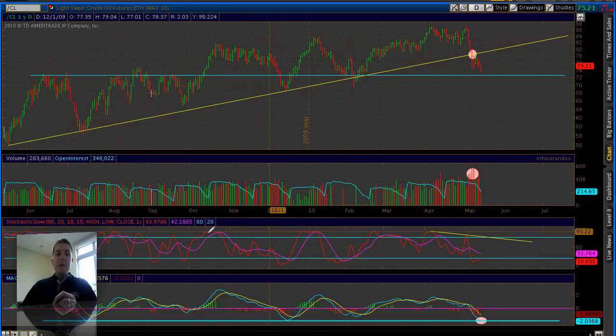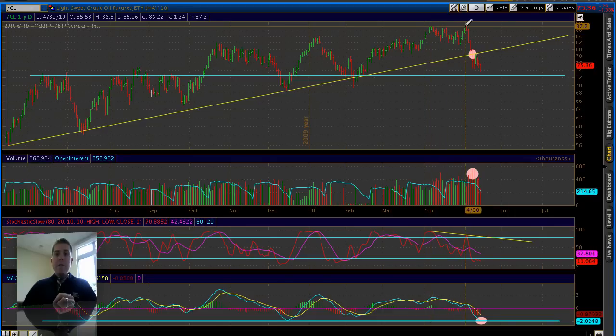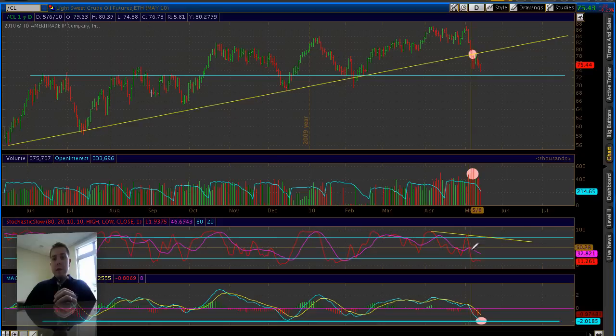Now if we go down here to the stochastics, you can see we recently had a lower high, and these lower highs correlate with these pretty much even highs. So we had equal price points here, but lower highs in the slow stochastic. That's a moderately bearish indicator, a signal that we may see a little bit of downside.